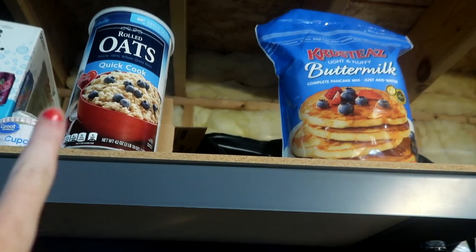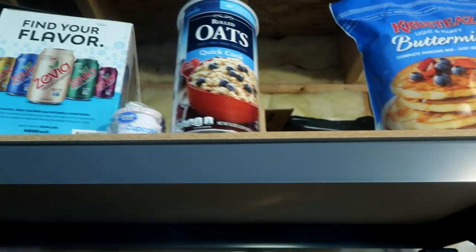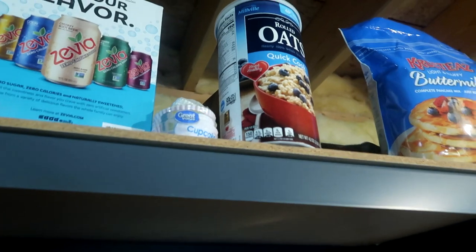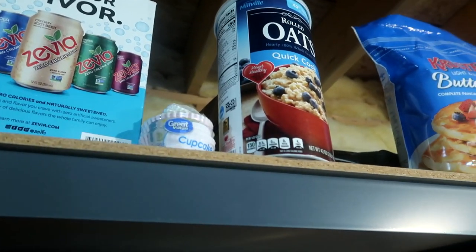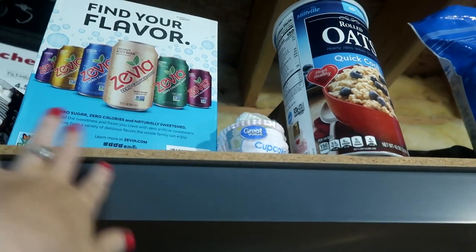All the way up top up there, I like to keep an extra thing of oats for baking. That's pretty much the only thing we use it for, to be honest. Big thing of pancake mix. I always keep cupcake liners and coffee filters on hand for just things. And then this is the soda that my husband has been drinking recently. So we have an extra pack up here for him because we have to drive over an hour away to get this. So we always buy a couple at a time and he has them for when he wants them.